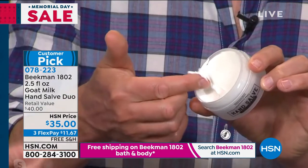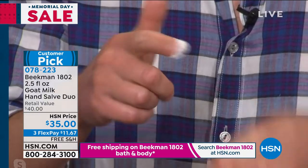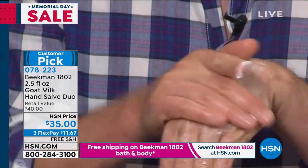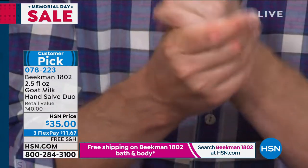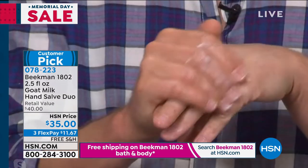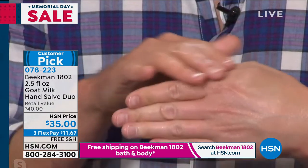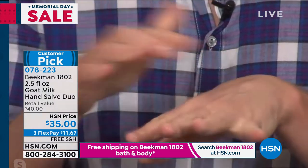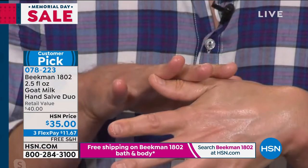But you see Josh digging into that? It's almost like the consistency of cream cheese when you dig into it. Now, when you put that onto your hand, this is goat milk and sunflower seed oil wax. So what happens when that wax hits your hand, the warmth of your body melts that wax and it does form an invisible glove right over the surface of your hand. It is salvation right now because your hand is so dry and so red and just so inflamed. And what this is doing is forming that invisible glove. I swear if my skin could breathe a sigh of relief, it really does right then.